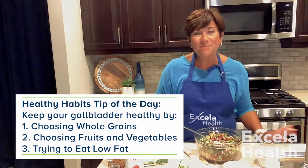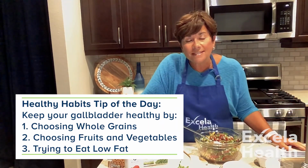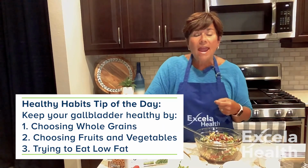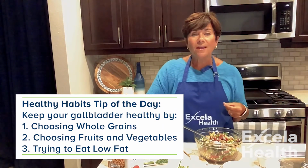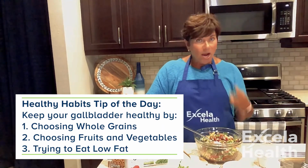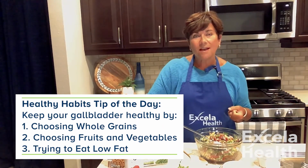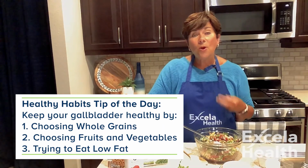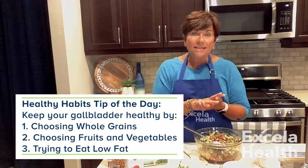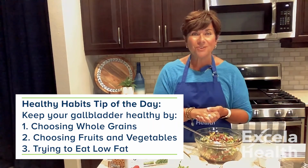So the healthy habit tip of the day for today's episode is keep your gallbladder healthy by trying to do the following things, okay? Number 1, choose whole grains. Whole grains are an excellent source of fiber, and fiber helps keep our digestive system moving, flushing out bile, okay? Number 2, choose fruits and vegetables. Try to eat more fruits and vegetables, right? Eat more plants. Fruits and vegetables are excellent sources of vitamin C and vitamin E, both of which have been shown to help prevent gallstones. And number 3, try to eat low fat. And the fats that we're choosing, try to use unsaturated fat, like our extra virgin olive oil.